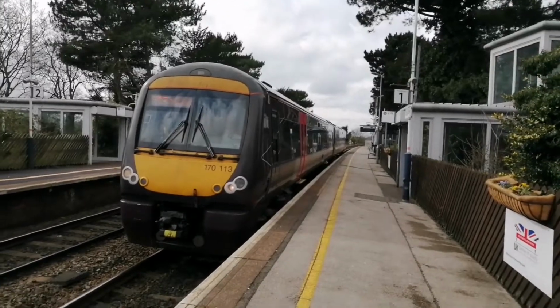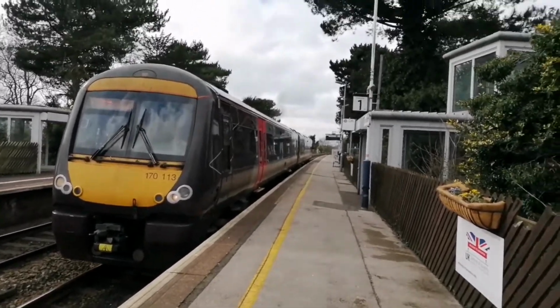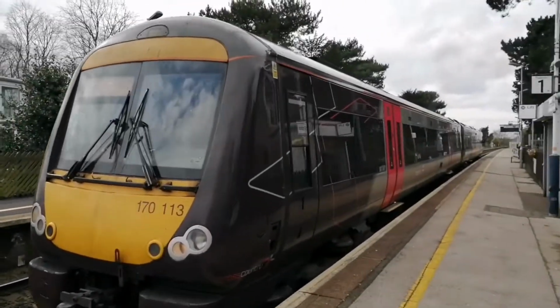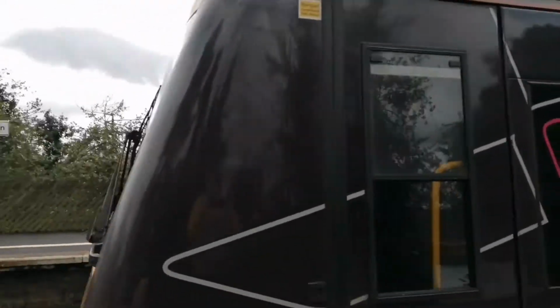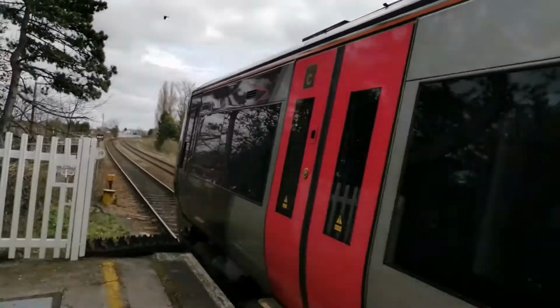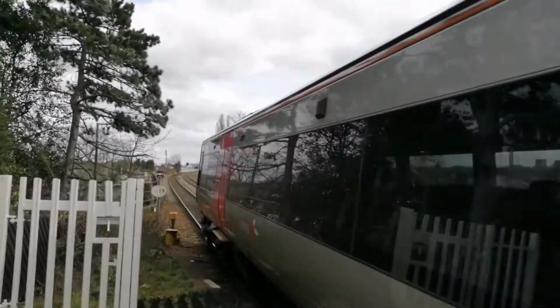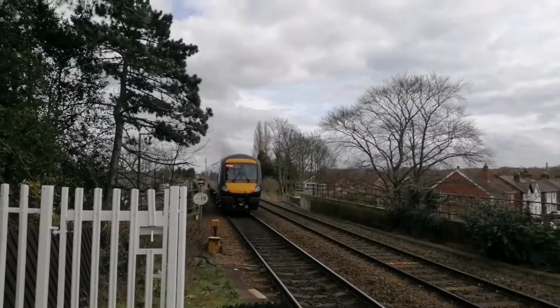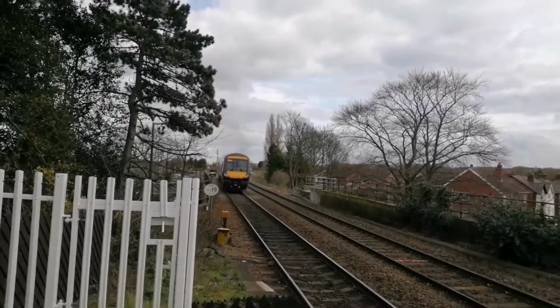Right now is 170 113 with a cross-country service to Nottingham. What the heck was that? As you can see, we are at Long Eaton on the Midland Main Line, where we'll be seeing services by East Midlands Railway and cross country.